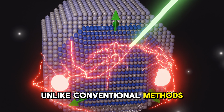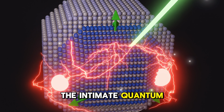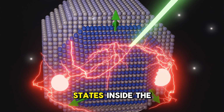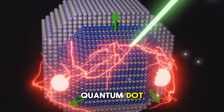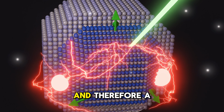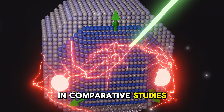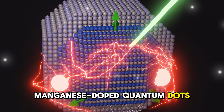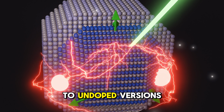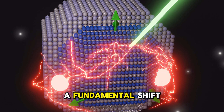Unlike conventional methods based on impact ionization, SECM relies on the intimate quantum interaction between magnetic impurities and intrinsic electronic states inside the quantum dot. The result is a much higher likelihood of multiple exciton generation, and therefore a massive boost in efficiency. In comparative studies, manganese-doped quantum dots exhibited over 4 times the carrier multiplication yield compared to undoped versions. That's not a marginal improvement, it's a fundamental shift.